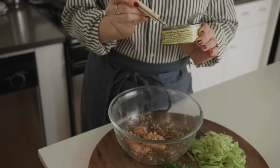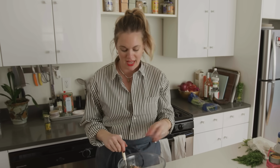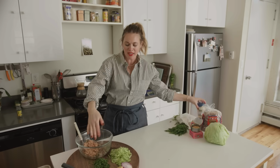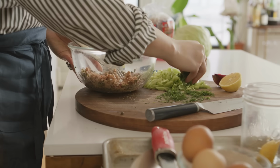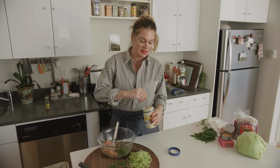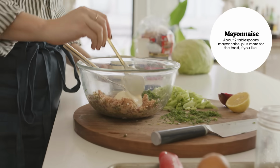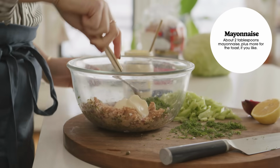So depending on how the tuna comes out, this brand happens to be a little bit more broken down by the time it gets out of the can. Flake it up in this bowl with your stuff, and then you can add your mayonnaise, your dill, your celery, etc. Again, I am a less is more when it comes to mayonnaise. So I'm calling this a generous tablespoon, maybe a little bit more. I'm calling this a generous 2 tablespoons.